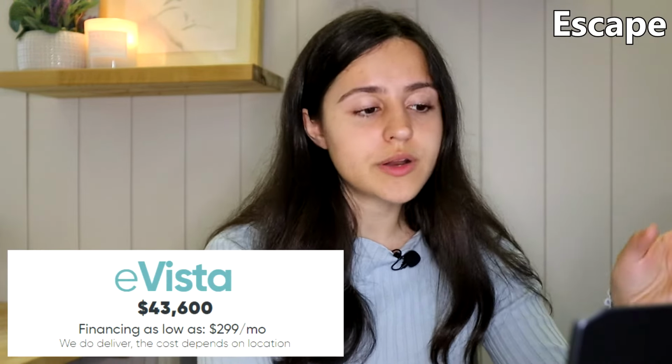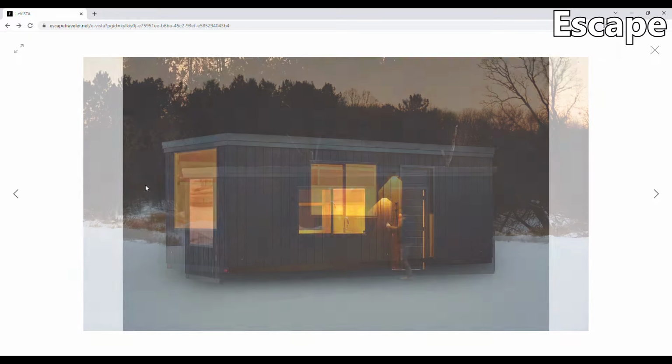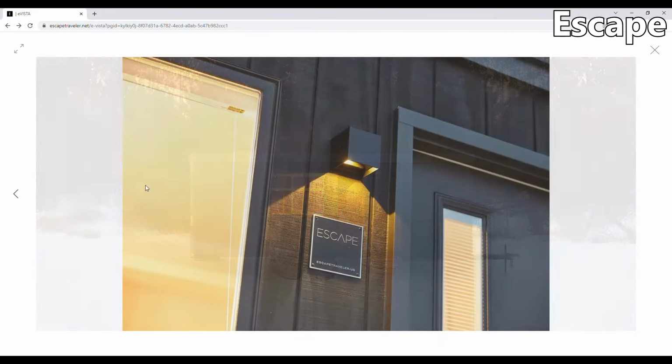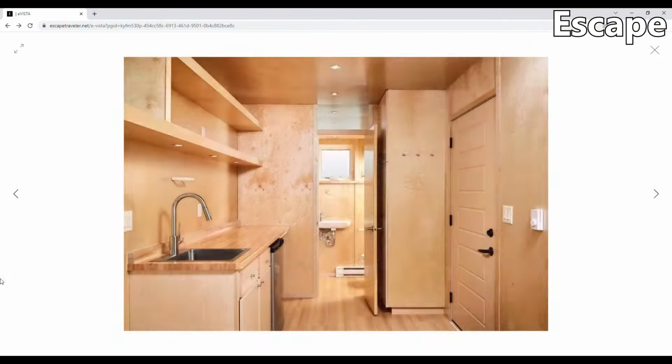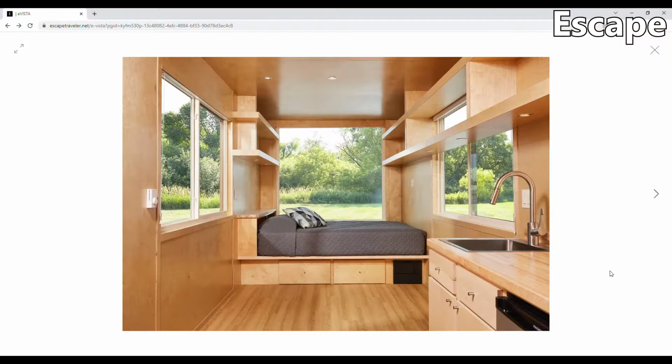Let's talk briefly about the E-Vista model. This is their more affordable model at $43,600. It is about 184 square feet with a height of 11 feet. And a few cool features about this home is, first of all, that the metal roof has a 40-year warranty. There are folding steps, sealed birchwood interior, maple composite flooring, electric water heater, and electric heat. The kitchen has butcher block counters, a deep stainless steel sink, and an under counter fridge, has plenty of USB outlets, and a spacious queen bed.